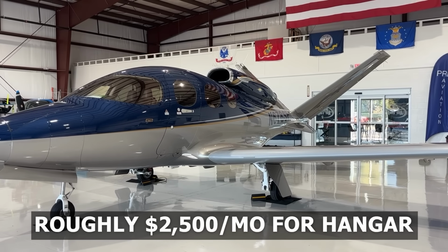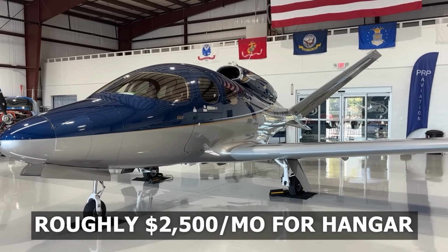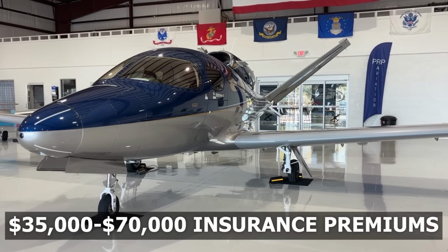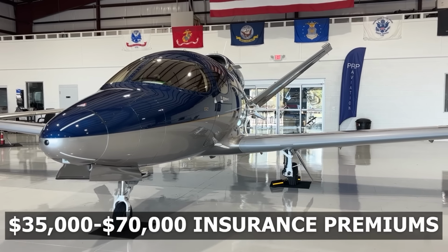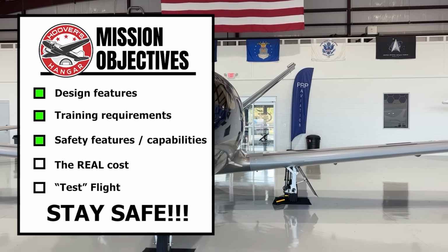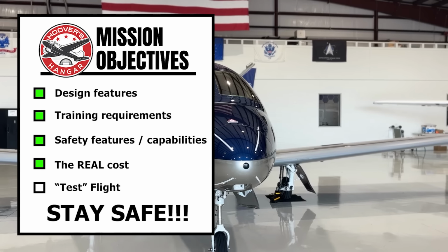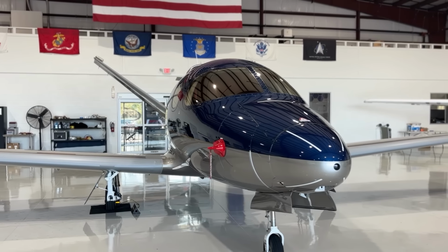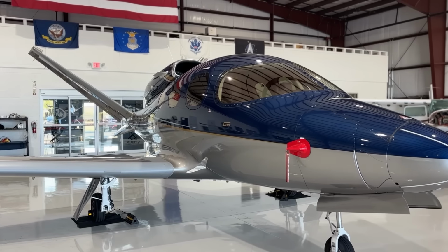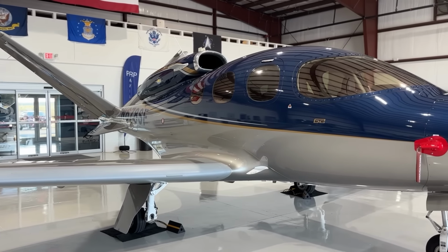for hangar. Okay. When it comes to insurance, I've seen $35,000 to $70,000 annual premiums based on the pilot's experience. I have other clients who have other types of aircraft, and I've seen six-figure premiums. So when it comes to insuring the Vision Jet, I personally believe that the insurance industry has fully embraced the safety characteristics of this aircraft, and that's being factored into the premiums that are being offered.